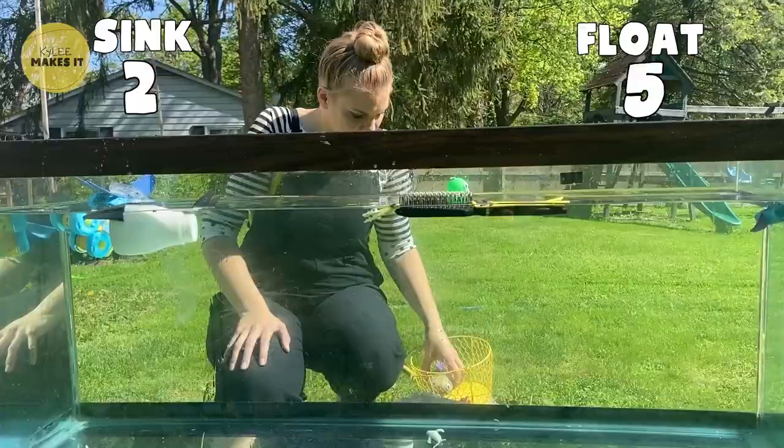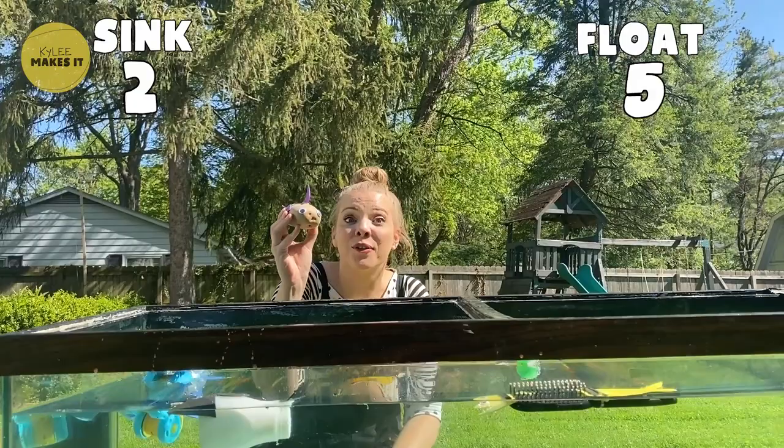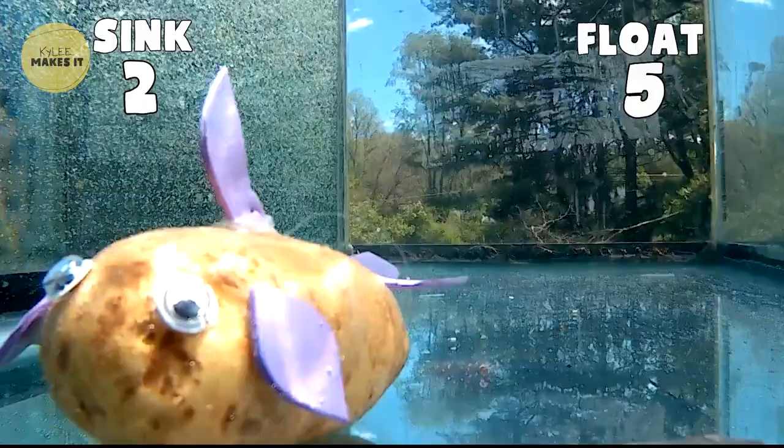Now we've got my favorite, potato fish. Do you think potato fish will sink or float? I think it might sink. Let's check it out. Yep. Potato fish sinks.